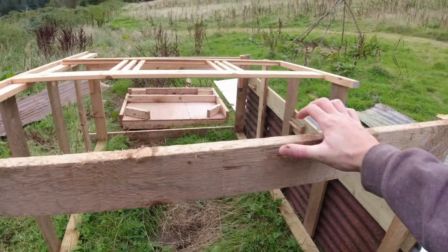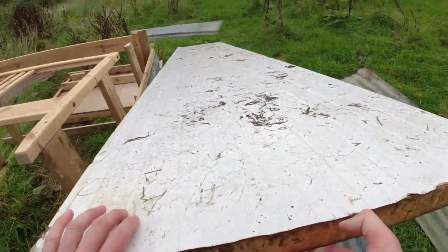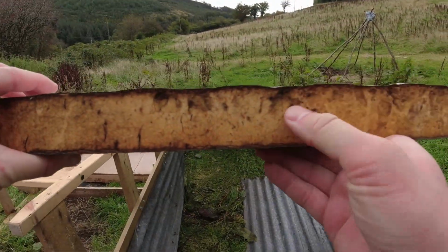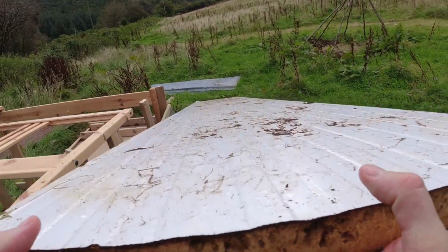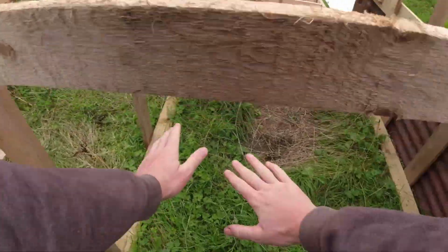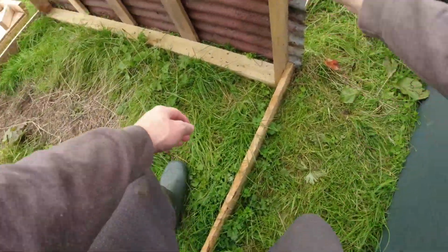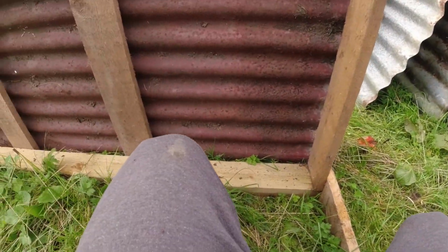But the idea is that we get these insulation boards, which are very heavy. They've got this kind of insulation foam inside, but this is metal on both sides. I want to cut them to size and place them inside here. So I assume you can see this. I want to place the insulation boards in here to there on both sides, and then another one at the back. And then I don't know what to do with the floor.